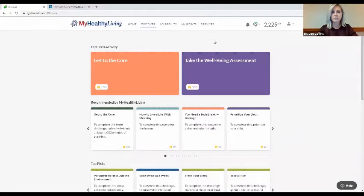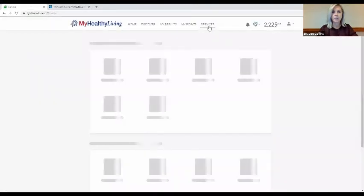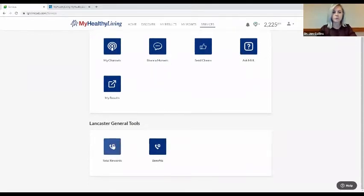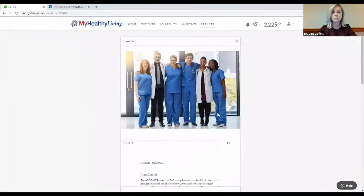For example, if your sleep is less than ideal, or you're struggling with getting exercise in, or having some financial concerns, the activities will be targeted to those areas after you've taken that assessment. Another important place to look is here at services. When you click on that, you'll see that Limeade will actually take you to Lancaster General's Total Rewards program here, as well as link you to benefits such as Penn Cobalt and EAP.